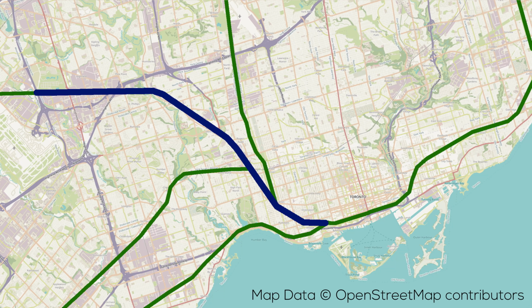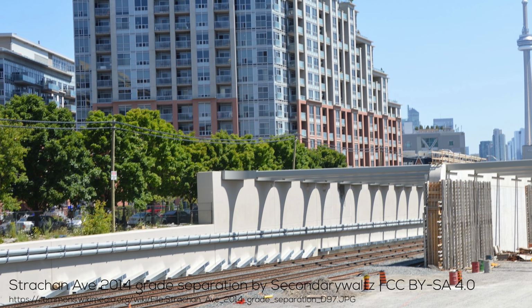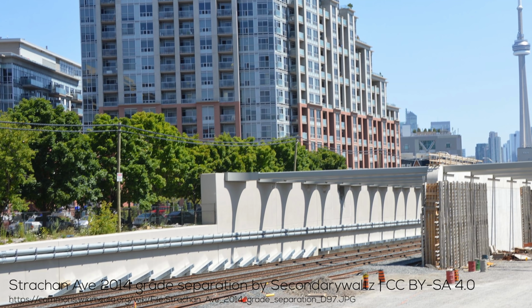Things start just west of the Union Station rail corridor at the Strachan Avenue grade separation. This grade separation is the widest on the entire project. It's capable of eventually holding 8 tracks, and it takes the GO corridor under Strachan Avenue, as the name suggests. The grade separation is really iconic with the crosshatch supports, which I think look quite nice.